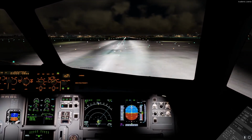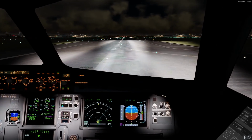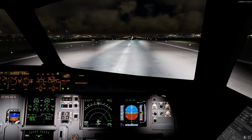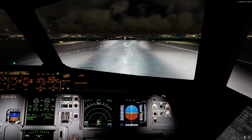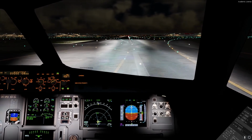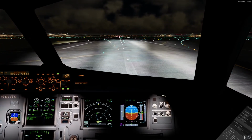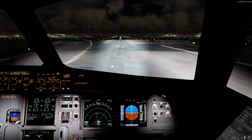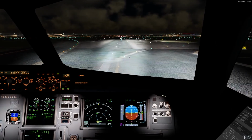Auto thrust. Auto reverser, sorry. 80 knots. Manual brakes. And then welcome to Sydney. This scenery, this airport looks pretty large.